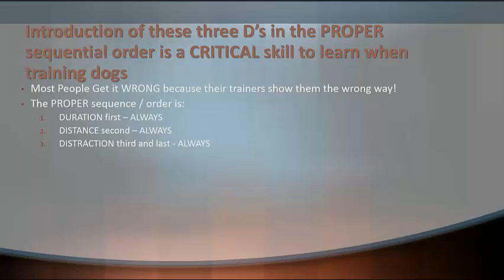Introduction of the 3 Ds in the proper sequential order is absolutely a critical skill to learn when you're training dogs. And most people get this wrong because their trainers show them the wrong way, because their trainers have been trained the wrong way. Now, the proper sequence or order for introduction on a new behavior is duration always comes first. Distance comes second, and the last thing we want to introduce to a new behavior is always distractions.